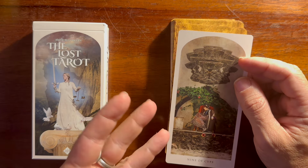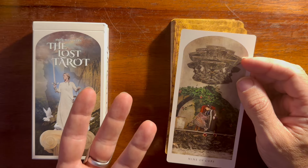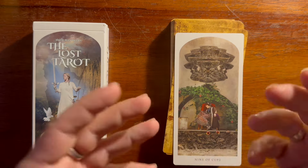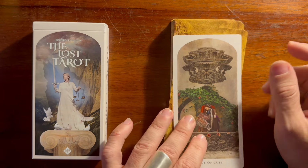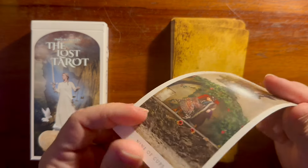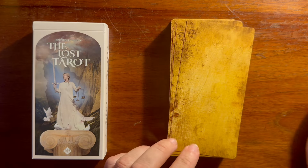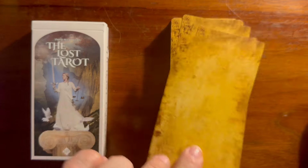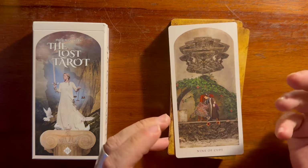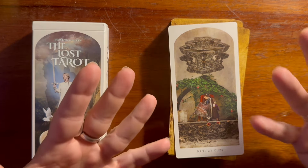These are expensive, not all of them, but most of them are expensive decks. They just totally disappointed me when I got them, okay? Because the quality is not there. And so the quality on this one is definitely not there. This is very thin paper, as you can see. The back of the cards really doesn't do anything to me. And finally, the pictures are so silly at the end of the day. They are just totally silly.